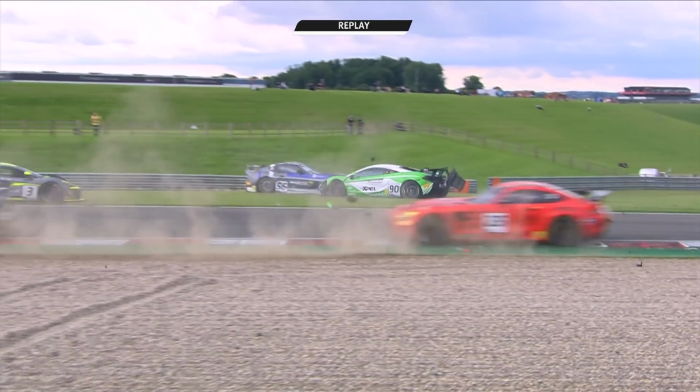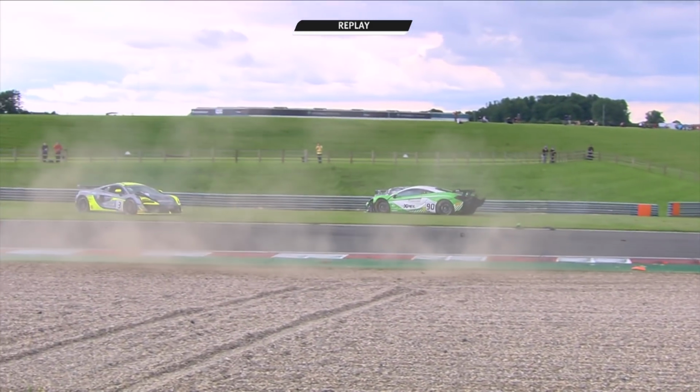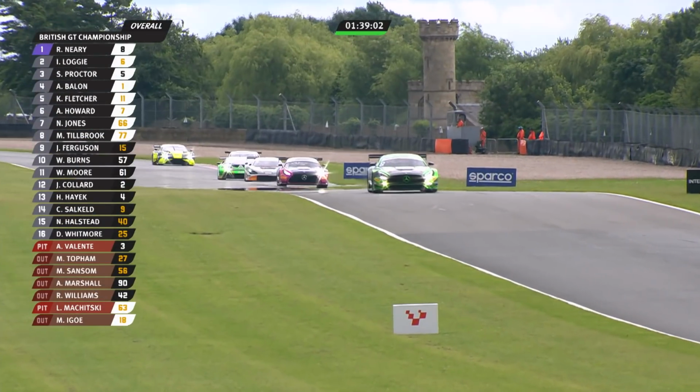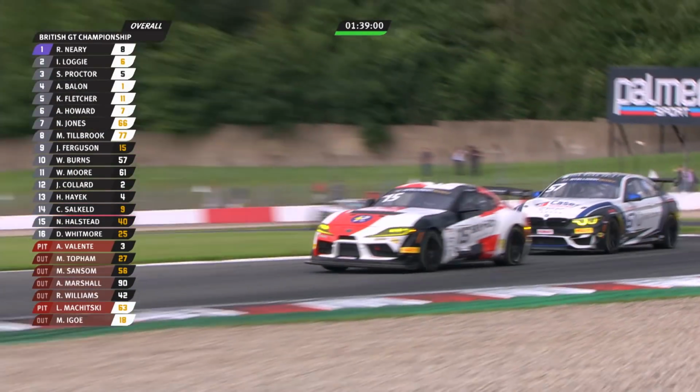And let's see what we can catch of this. It's all sort of happened already, hasn't it? It looks like another one of those first lap incidents where one car gets spun and everyone just sort of piles in.